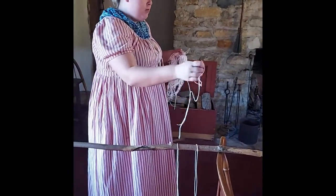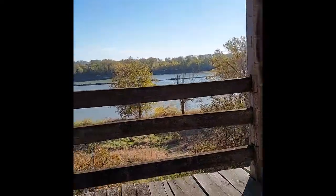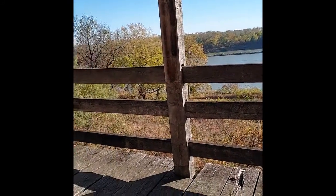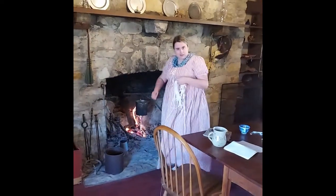So, we were just talking about we're doing some candle dipping today. So this is kind of the less interesting part of the process. Here's I'm melting this wax, so I have to have it melted before I can start the dipping process. So that's what I'm doing right now. I've got a big hunk of beeswax here in this tin pot, and I'm waiting on it to melt.